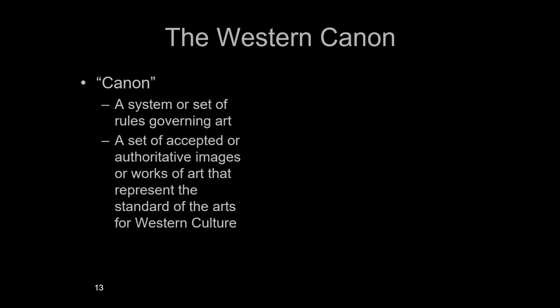Now, a canon, you may or may not know, is a system or a set of governing rules about art. Or you could think of it as a set of accepted or authoritative images of art. That is, these are the images that define what Western art is. You could think of this as official or accepted versus unofficial. And the Western canon is, in fact, quite huge.